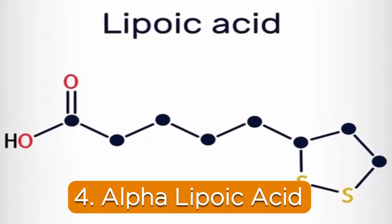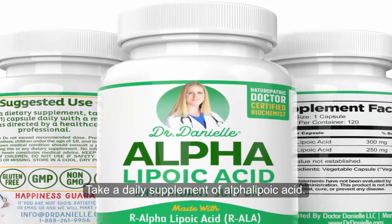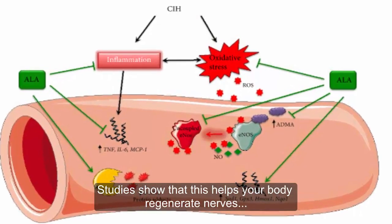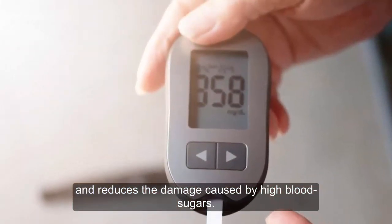4. Alpha-lipoic acid. Take a daily supplement of alpha-lipoic acid, a powerful antioxidant which is often used to reverse nerve damage. Studies show that this helps your body regenerate nerves and reduces the damage caused by high blood sugars.